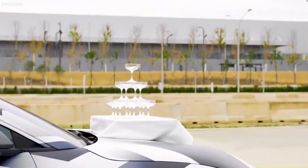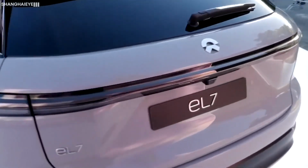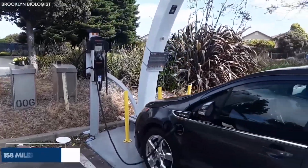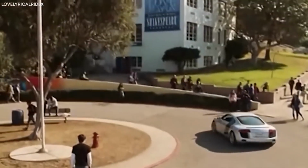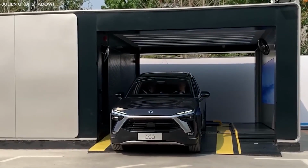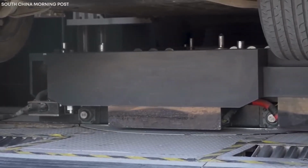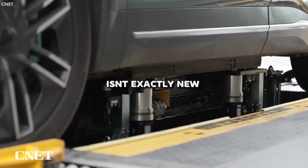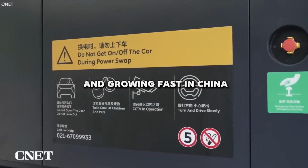Although specific performance figures and range estimates are not yet available, NIO claims that under ideal conditions, the ET9 can recharge at a rate that provides up to 158 miles of additional range in just 5 minutes. NIO offers automated battery swap stations in China to enhance convenience further, replacing depleted batteries with fully charged ones in under 5 minutes. The idea of swapping batteries on electric vehicles isn't exactly new. The technology is already available and growing fast in China.